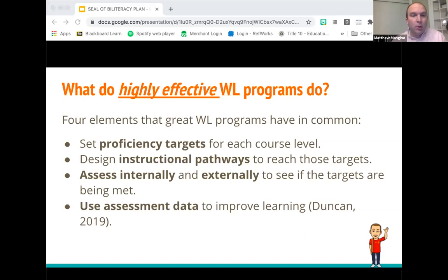And then we will also use assessment data to improve student learning. For example, we may find that our writing is really great, but we need to work on listening skills. Or maybe we'll find that our students need more exposure to fiction rather than nonfiction reading. So an external assessment like this will tell us a lot of information about our program, in addition to being able to award the students.